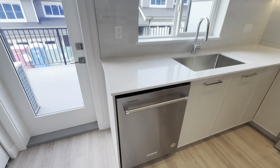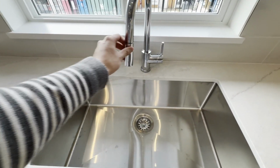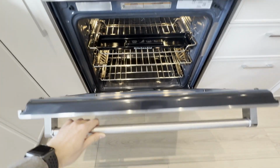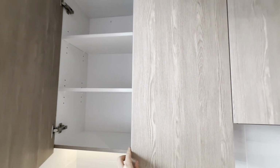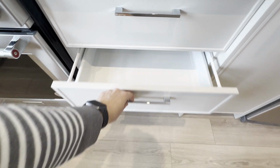So this could be a nice area to have your breakfast that's not at your formal dining table. You have your dishwasher, good size sink. You have a gas cooktop with your oven over here. The color scheme's already all picked out. This is the lighter color scheme. You have nice tiles here, a backsplash, and a good amount of cabinet space as well for you to store all your spices, all your plates and stuff. And of course, like most cabinets are these days, they are soft close.